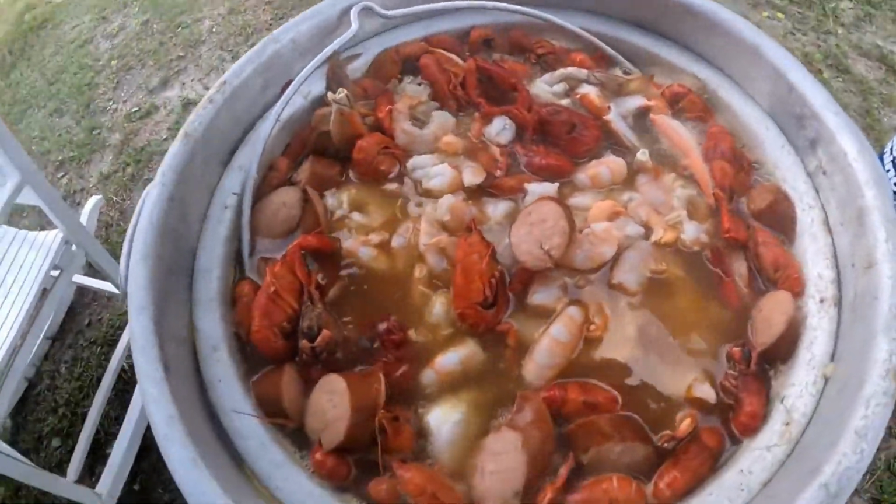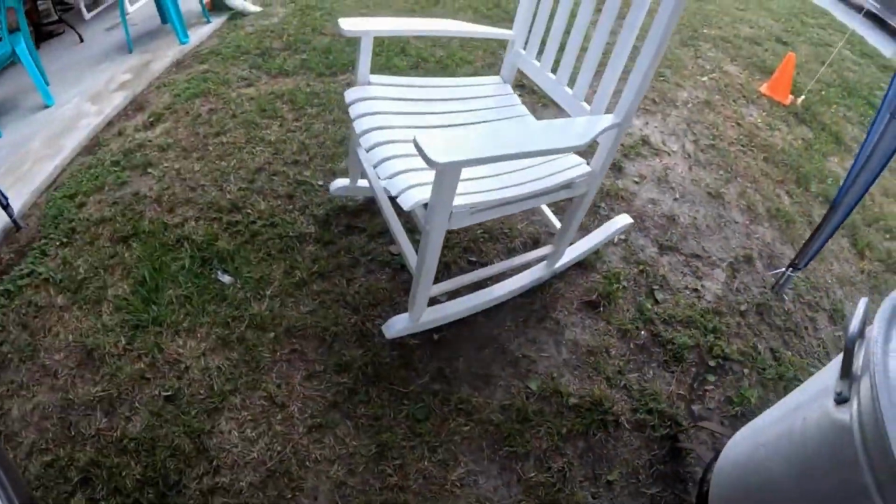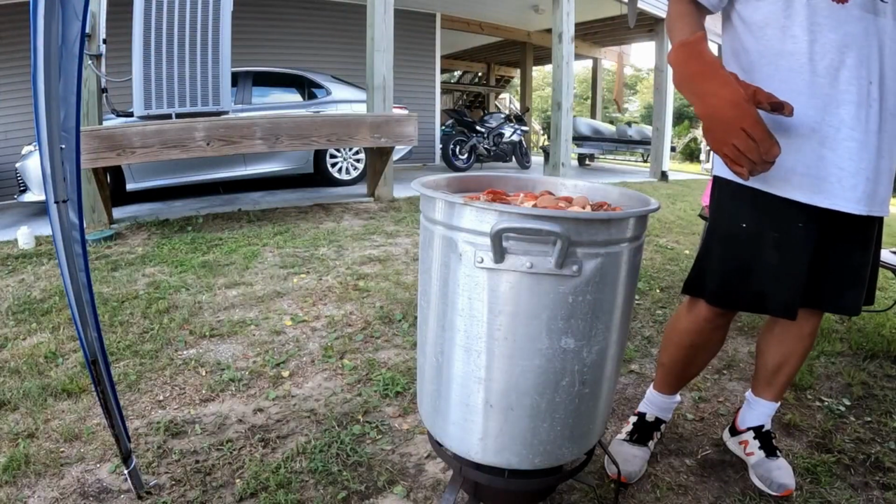And it looks yummy, delicious. I know you want some, right? So that, my friends, is how we make a low country boil. Serve this bad boy up.